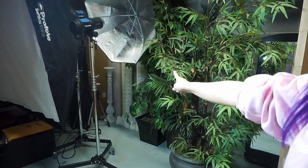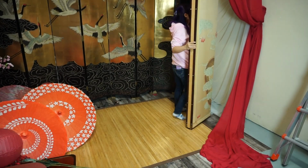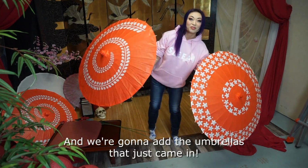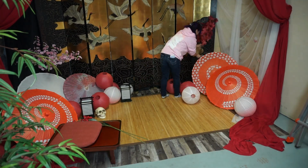I thought that I was done, but then I found a really good deal on some additional set pieces. Bamboo and a dragon screen. They were both really cheap, about 20 bucks on Facebook Marketplace, and I couldn't resist. So let's get them added to the set. The dragon screen is damaged, so I put it behind the sheer fabric to cover up the bare wall a bit. I moved everything you see about 6 times on that day.